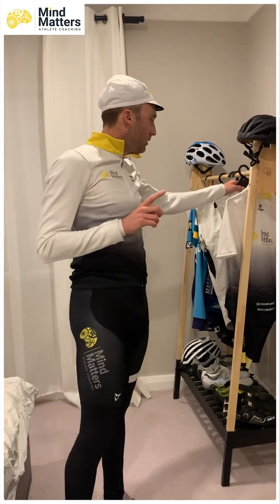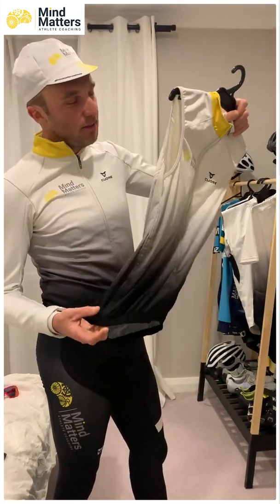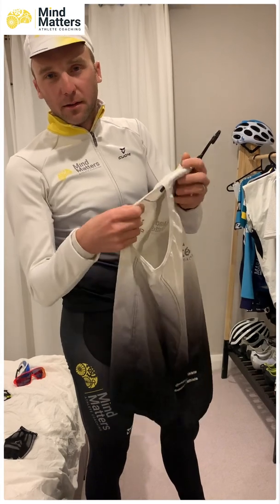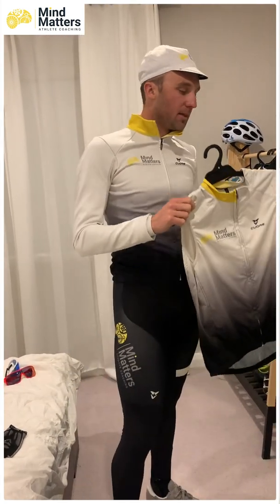The first one is called the gilet, which is the fancy, wanky French term for what is a vest. Now this thing you can slap on. It's essentially an extremely thin but wind protective material. It's designed to block out the wind from getting into the abdomen there and getting that part of the body cold.